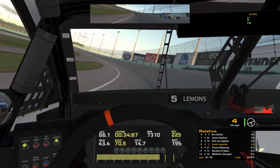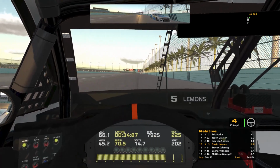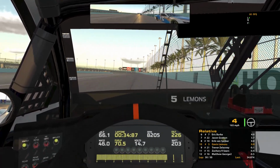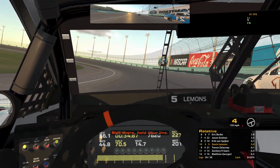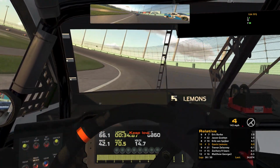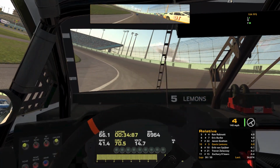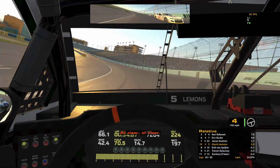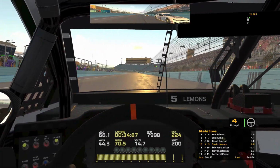Got a good run there. Still there. Got to the inside of the 10 somehow. Still there. Hold your line. Stay low. All clear, all clear. We'll clear him on the exit. He's gonna be there though.